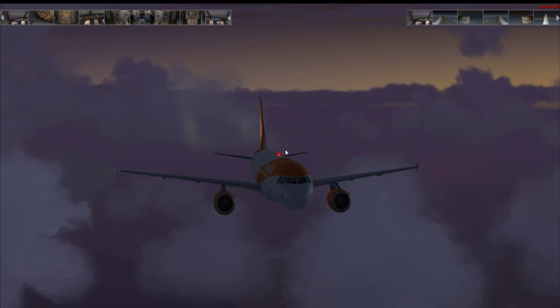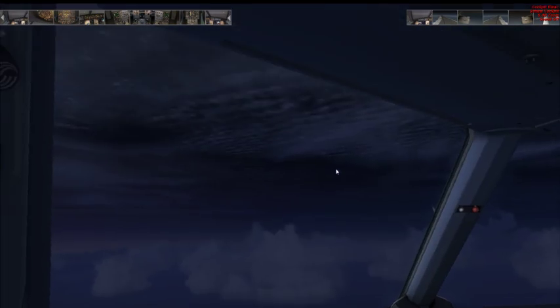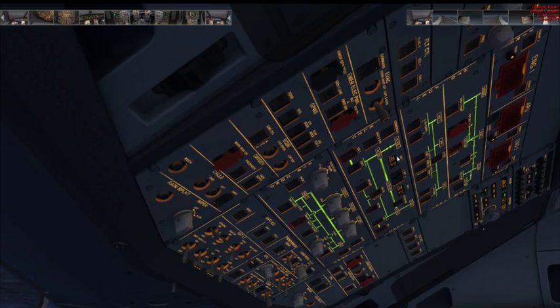Yeah. And obviously the dome, the beacon light, that's by default like that. And if you ever see a beacon light in an Airbus, it does look like that.